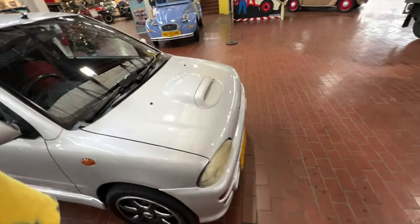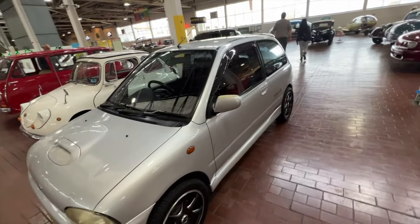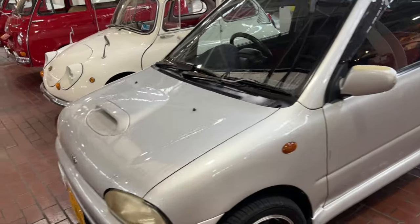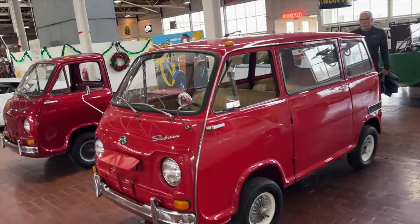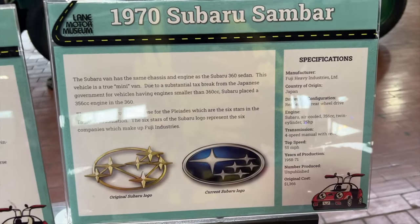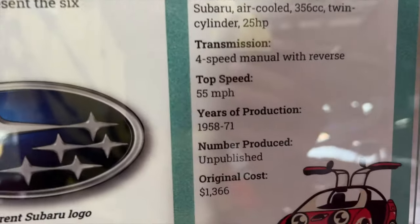Battery just died. Before I grab a new one, let me not lose my train of thought. But this is really nice. Supercharged, four-wheel drive, four-cylinder. Still got the Clover 4, but just in a hot hatch. And let's look at the page for this sandbar, then I go grab another battery so we can walk around. I told you guys, I've been here a long time. Original cost is that. Wow.